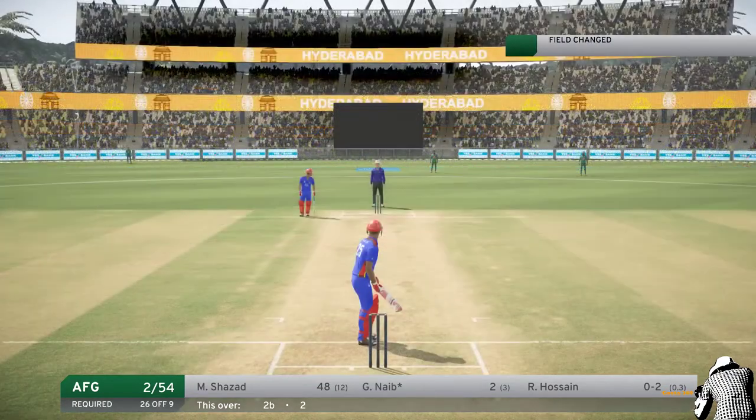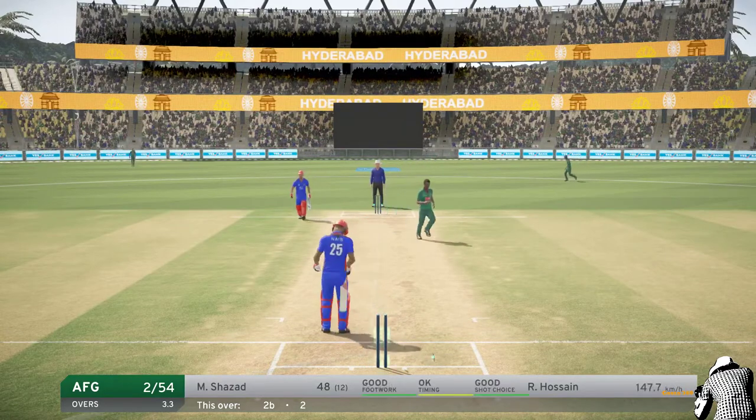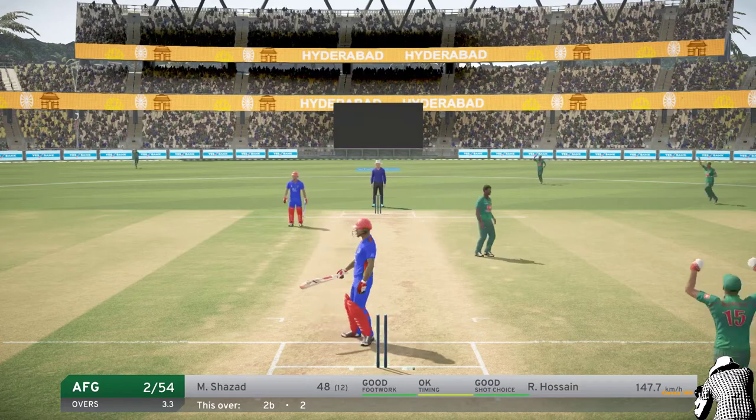The last ball was an unlucky one for the bowler. Found the edge, albeit a thick one, but just didn't fall the right way. Bangladesh get a key wicket here.